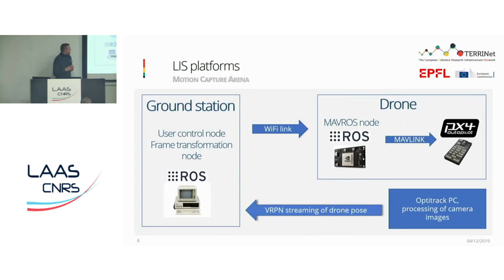So that's the usual workflow we use to fly drones in there. We usually have a drone that runs PX4 autopilot firmware on a Pixhawk autopilot board, and an onboard computer, either an Odroid or NVIDIA Jetson TX2, which runs ROS and has a Mavros node to communicate via the Mavlink protocol to the autopilot.